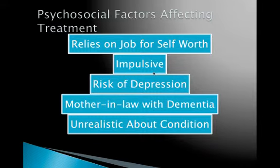Here are some psychosocial factors affecting the treatment. One that may influence his rehab potential is his motivation to return to work. This could have positive implications on his rehab in that once he understands the severity of his condition, he will be able to work harder because he will be motivated to return to his profession.